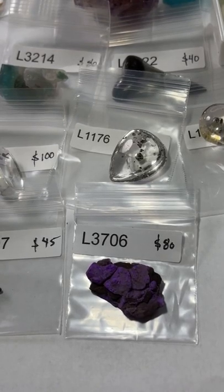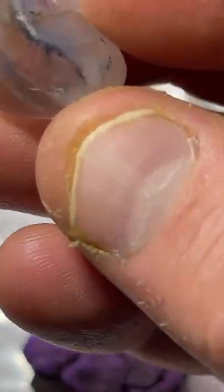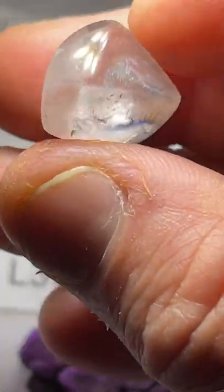What's next? We've got some ajoite and papagoite. Here's a cabochon with both ajoite and papagoite in the same cabochon.